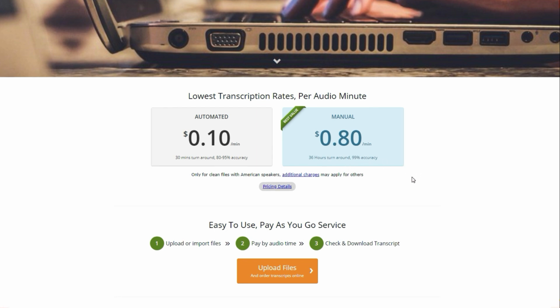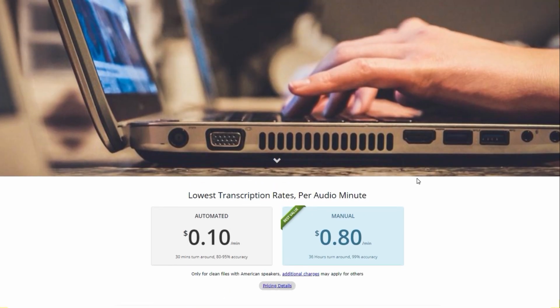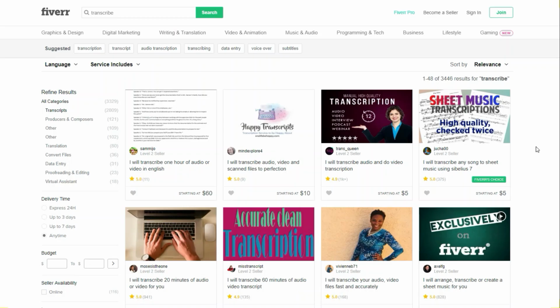So there's multiple options, guys, that you can use to provide this type of service. But the key aspect of making money with this is not getting one order every week. It's getting multiple orders per day, because the more volume in orders you get, the more money you'll be able to make. So what you need in order to make money using this method is to have a Fiverr account, and you need to set up a gig where you're going to be transcribing people's videos or audios basically, and you're going to be using any of the websites that I just showed you to deliver that service.